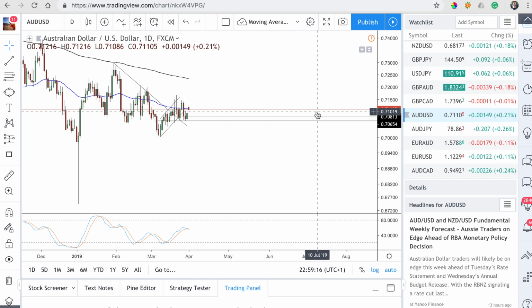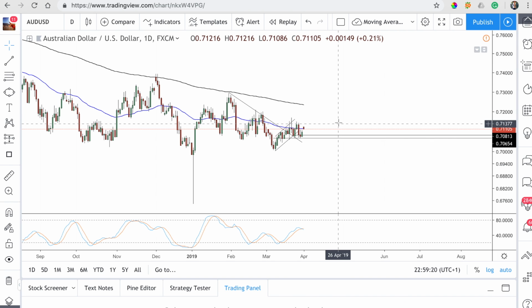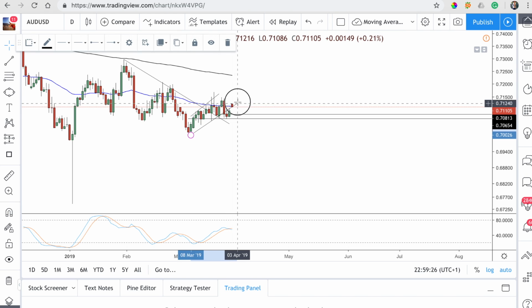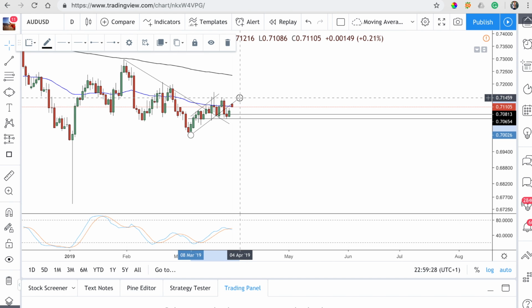Okay, last few, Aussie USD. Okay, so we're on the daily time frame here. You can see that we were trading and we broke out of this channel, but it seems like we've now gone back into it. Not yet. So again, we're trading at a resistance level. You can see we were rejected 1, 2, 3, 4 days. You can see the rejection there.